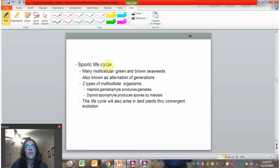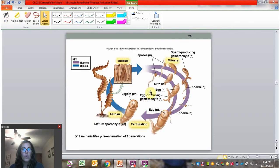We also see the sporic life cycle occur in some protists, especially in the seaweeds, and they're multicellular. So this is some of our multicellular protists. This is also known as an alternation of generations because it's going to alternate between 2 forms, a haploid form and a diploid form. We also see this same life cycle in land plants through convergent evolution. Plants are not related to the seaweeds, but they both separately acquired this trait. We'll talk about it a lot in plants, so I'll just briefly go over it here.